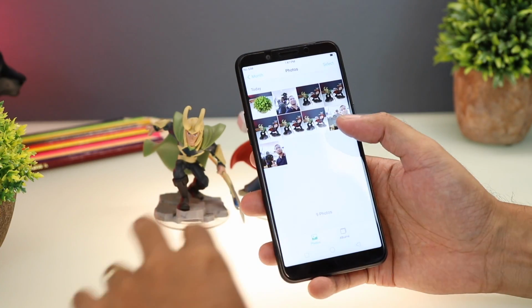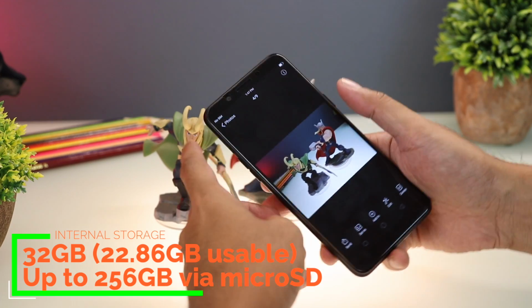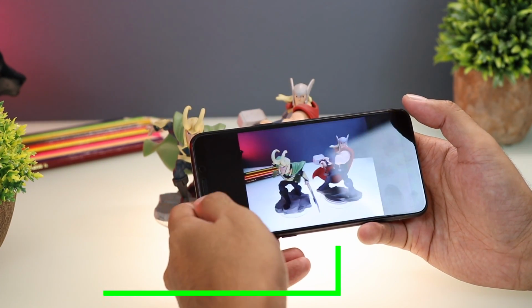Pre-installed apps are kept to a minimum and are limited to Facebook and a handful of Google apps, which is not bad. Out of the initial 32GB, you're left with 22.86GB of usable space, which you can expand via its dedicated microSD card slot or USB OTG.